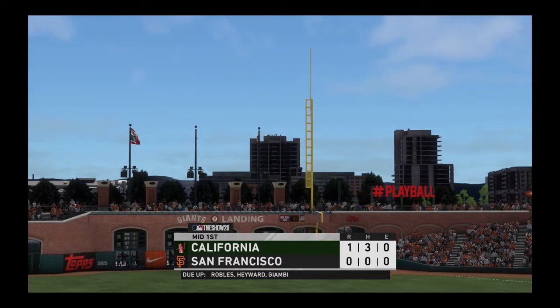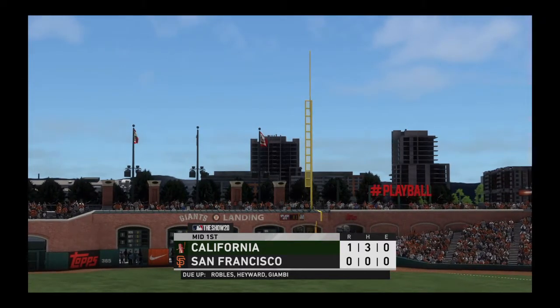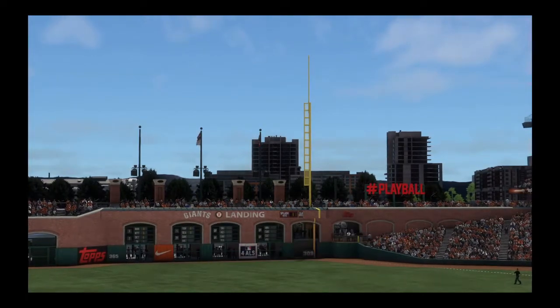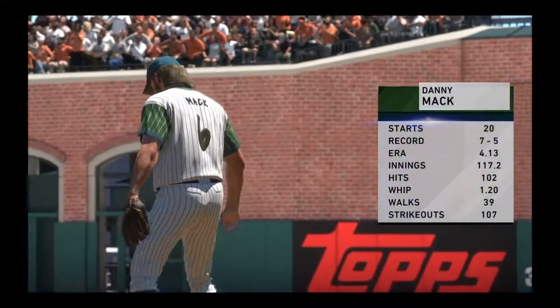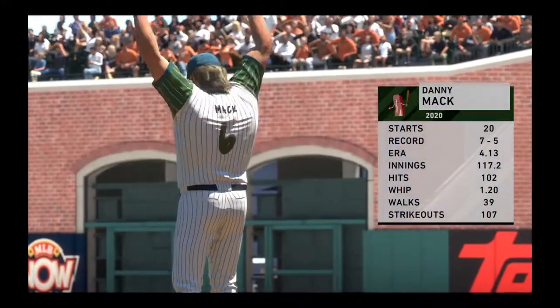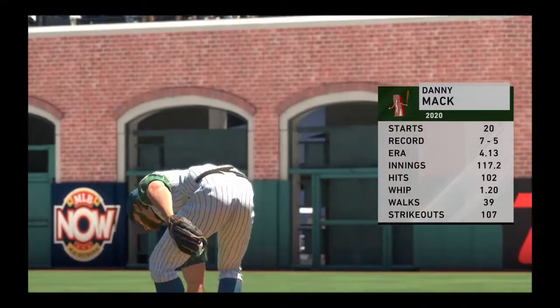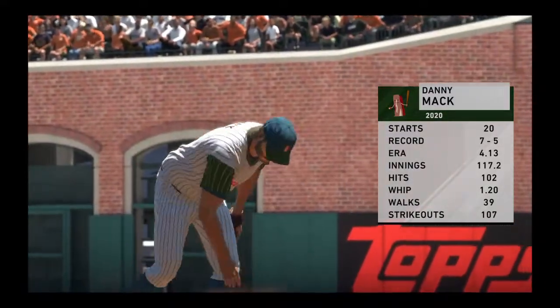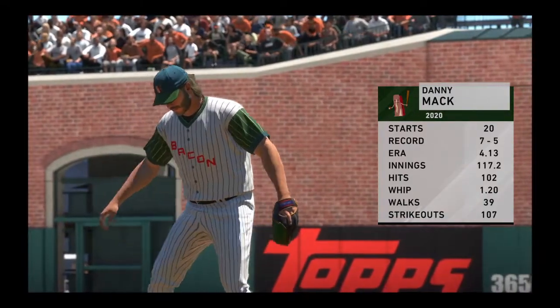On now to the bottom of inning number 1. California is out in front here, 1-0. Danny Mack, the California-born right-hander, is on the mound. What's your take on him, Dan? Hey, you could tell by this strikeout-to-walk ratio, 2-to-1, that this guy is more a pitch-to-contact guy than a strikeout-walk guy.